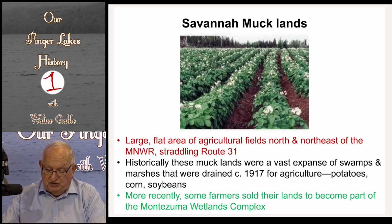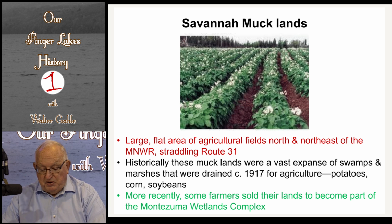for growing vegetables. A portion of the Montezuma marsh did become the so-called savanna mucklands after much of the Montezuma marsh was drained because of the changes in elevation with the renovated barge canal through this area. With the draining of the Montezuma marsh, a large portion along Route 31 became an important agricultural area for the growing of potatoes, corn, and soybeans.